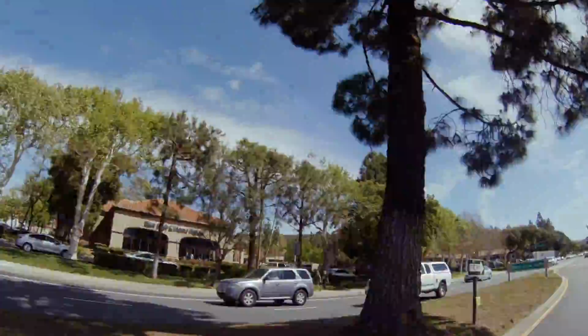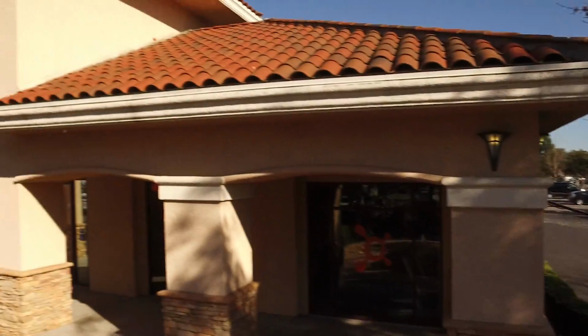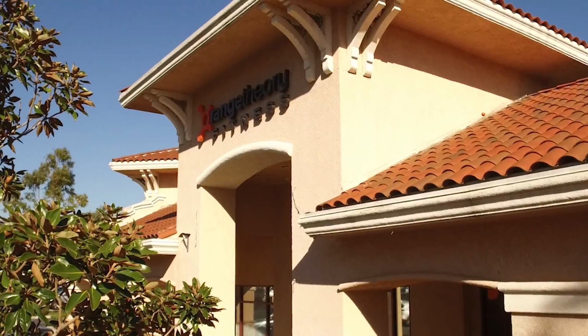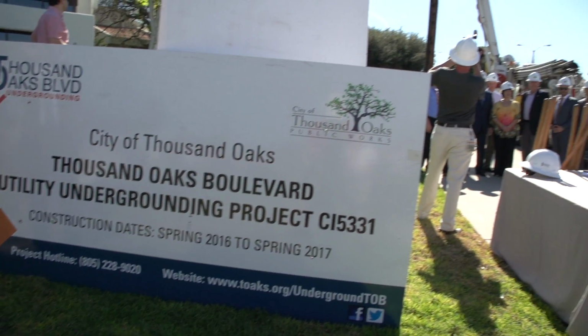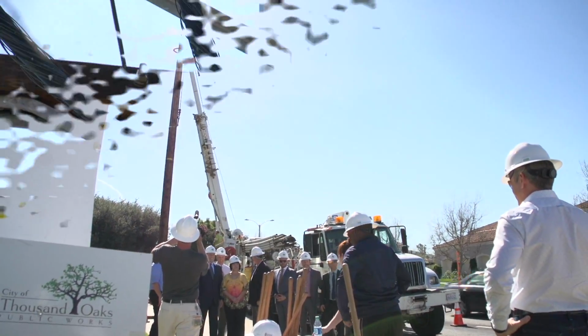Having these street lines put underneath the ground has definitely made our business more visible to the passersby that are driving daily on this street. And we would just like to thank the city for taking the time and the money to do these upgrades. You know, we started this 1 year ago exactly this week.